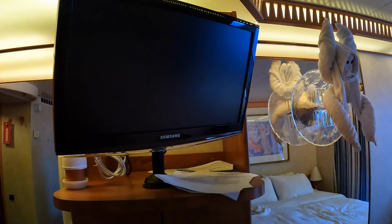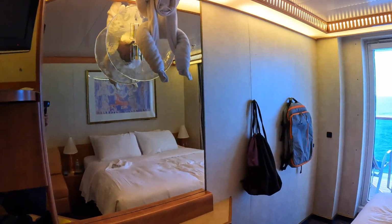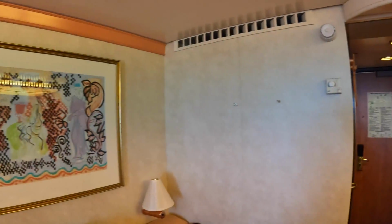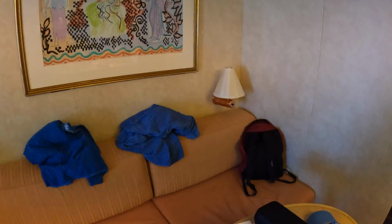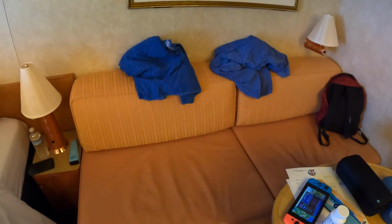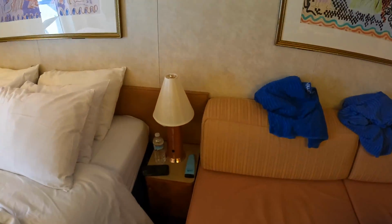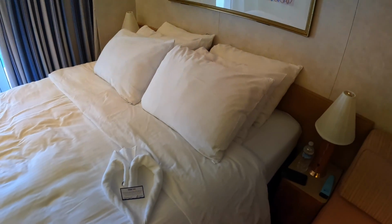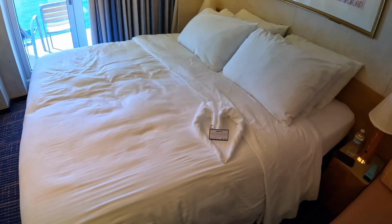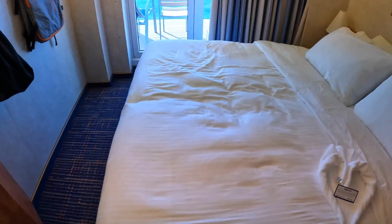Television is up here. Another mirror there. Some artwork here. We do have a couch with a light over there. And this does pull out into a bed. We got that light there. The bed does not normally come with that many pillows, but we asked for extra. The bed is comfy and nice.